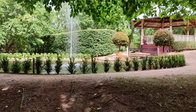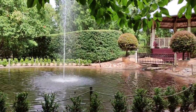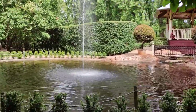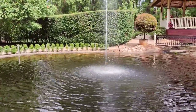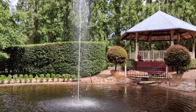All right, so just walking up from there, have a look at that beautiful little water feature. You got the rotunda there where you can go up and have a sit. Hopefully the seat's there. I haven't had a look at that yet. We'll have a look at that in a minute. But it's just beautiful. So you can hear the water fountain, water feature. It goes up pretty high. You can just sit and relax, listen to it.